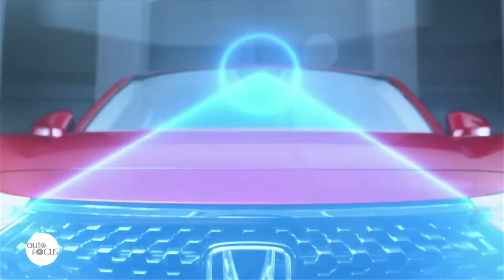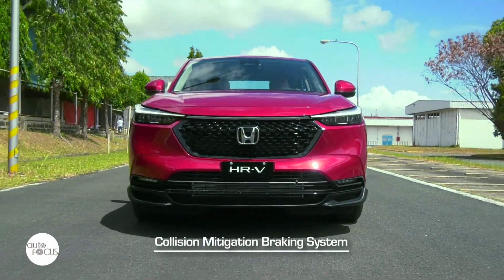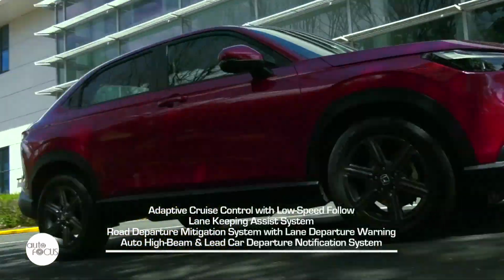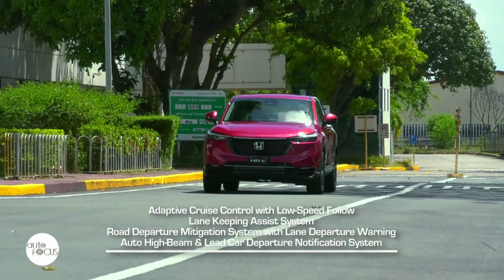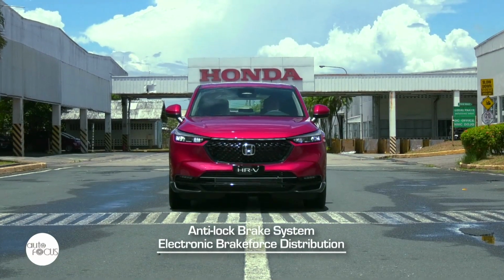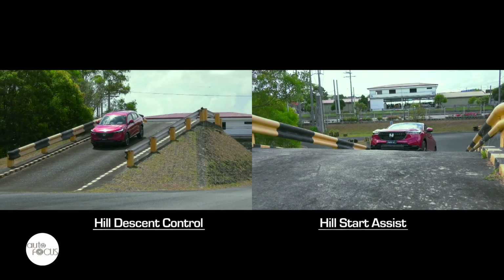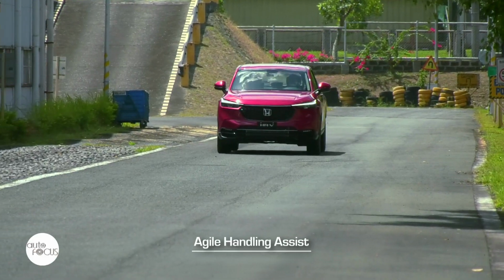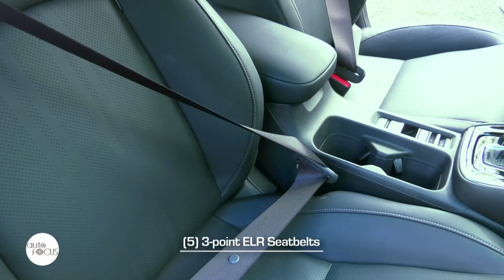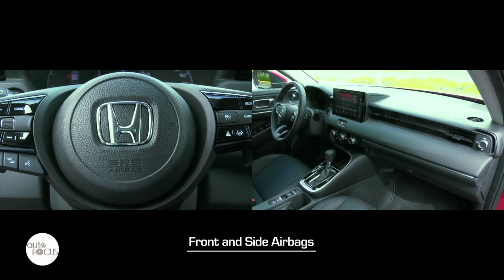The all-new Honda HR-V comes standard with Honda Sensing, a suite of driver assist technologies that include collision mitigating braking system, adaptive cruise control with low speed follow, lane keeping assist system, road departure mitigation system with lane departure warning, auto high beam, and lead car departure notification system. The HR-V also features anti-lock braking system with electronic brake force distribution, vehicle stability assist, hill descent control, hill start assist, auto brake hold, and agile handling assist. It also comes with a multi-view rear camera.